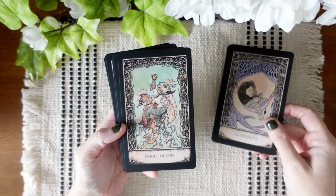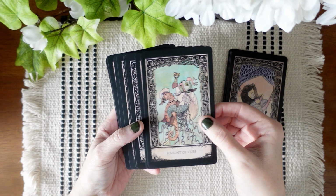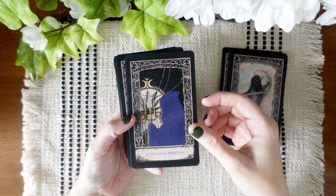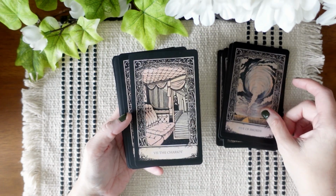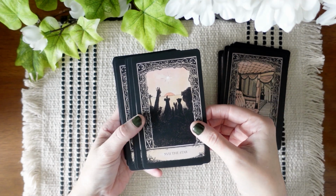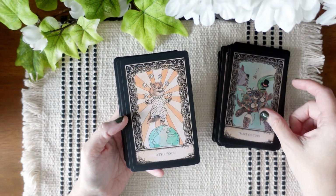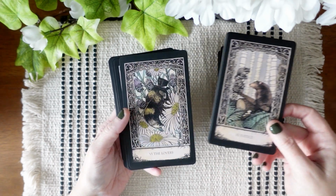This deck, because of the black borders and everything, could feel a little bit dark and heavy as well. I feel like it could tap into a really early winter energy as well, but something about the pastel colors speaks to me of that transition period between winter and spring. Again, probably based on where I live and the type of environment that I'm exposed to. I absolutely adore the artwork in this, and I am so excited to work with it in May.